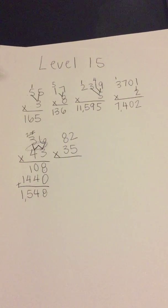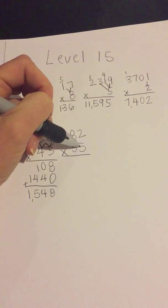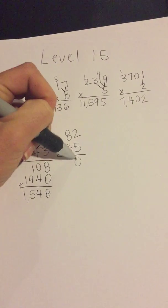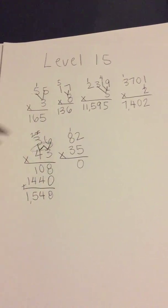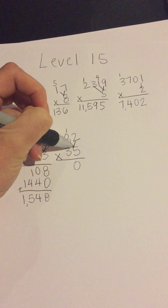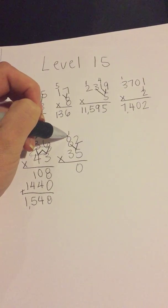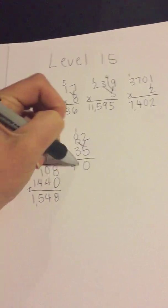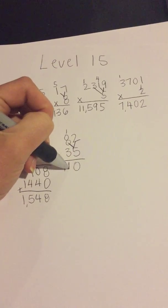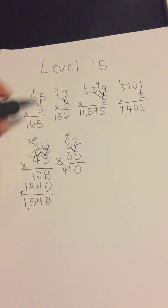All right, we're going to go ahead and solve this so you can check your answer. 5 times 2 is 10. That's a 0, and we're going to carry our 1. That's the first part of our W. Now we're going to do 5 times 8, which is 40, plus 1 is 41. Remember, after we've carried, we always have to mark it out.